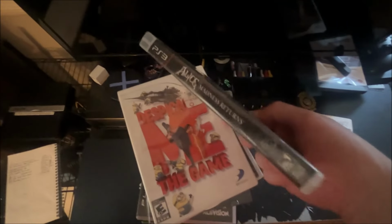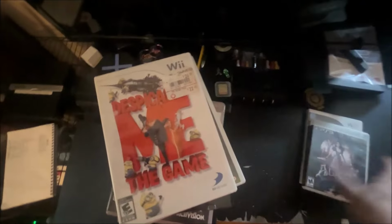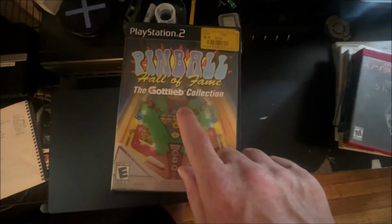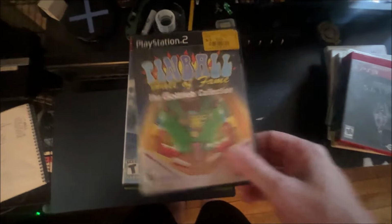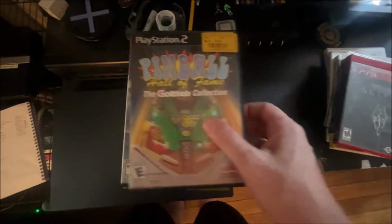I'm down to trade this for like Roger Rabbit on Nintendo. You know what I mean? For something super common. Despicable Me on the Wii, Excite Truck. That one's missing the manual. Got a loose disc copy of the Greatest Hits, Crash Bandicoot, Call of Duty 4, Modern Warfare, Skyrim. This is PS2 Pinball Hall of Fame. This is the Gottlieb collection. The more common one is the Williams collection. I wouldn't say that this is rare, but this one is one that you don't see quite as much as you see the Williams one.